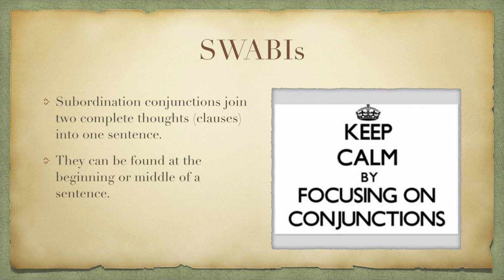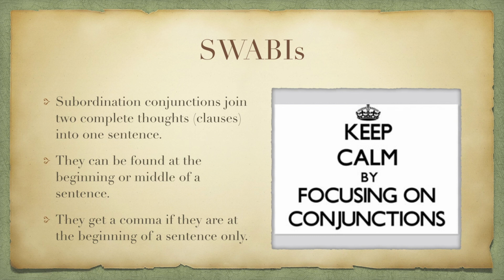They can be found at the beginning or the middle of a sentence. Now, what's tricky about these is that they get a comma only if they're at the beginning of the sentence. If they happen in the middle of the sentence, it just flows. There is no comma needed. And that's a mistake I see a lot of times when I'm correcting your teachers' comments on your report cards. I always try to put commas there.